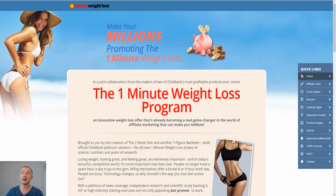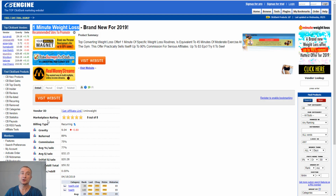So basically this is how you can find the offers. As I said, a good tip is to go to CB Engine. So let's proceed now with how to promote the offers here. So how do we promote the offers?